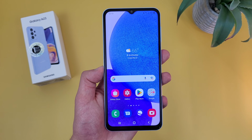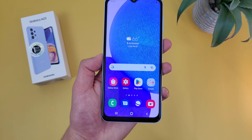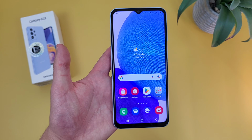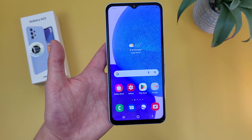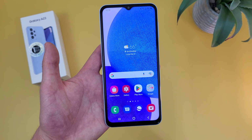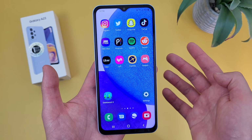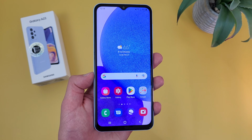Now when it comes to RAM and processor, the Samsung Galaxy A23 LTE is getting 4GB of RAM with a Qualcomm Snapdragon 680 4G processor. Now as the name suggests, keep in mind, again, this is not a 5G phone. The Samsung Galaxy A23 5G is a completely separate device, which I have also covered on the channel. But that being said, surprisingly, for a 4G phone, this is actually a really fast device. In fact, in my opinion, as far as 4G phones made in 2022, this is pretty much the fastest one I've seen.